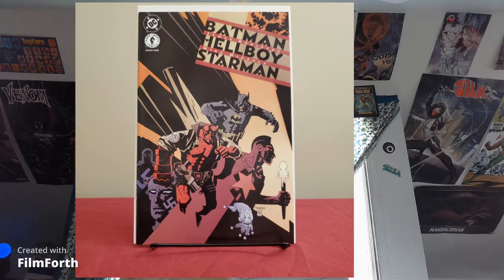They have the Hellboy, Batman, Hellboy, Starman. Is it 1, 2, and 3? No, they have #1 and #2. Okay, so this is Batman, Hellboy, Starman. I didn't even know the series existed. #1 at 15 and #2 at 10. This is in the back issue series.